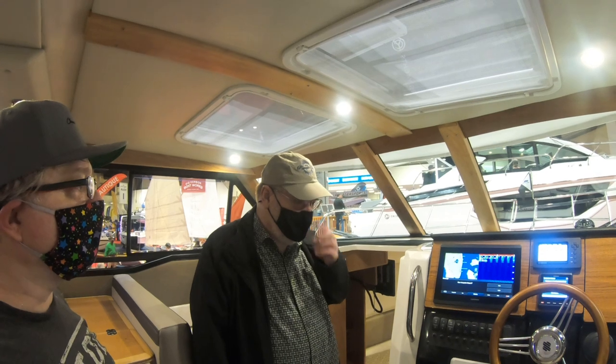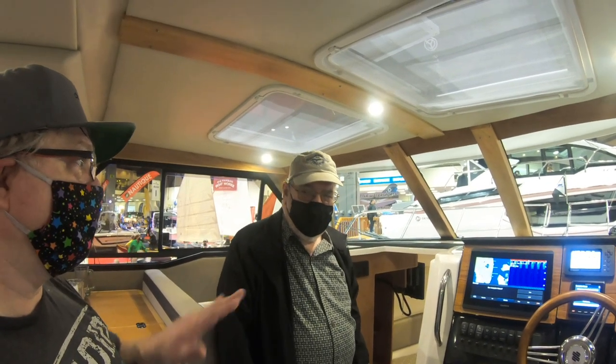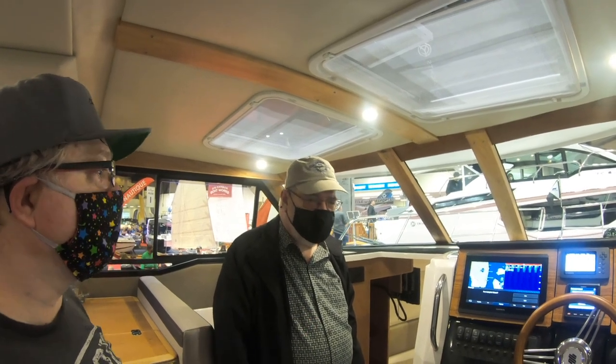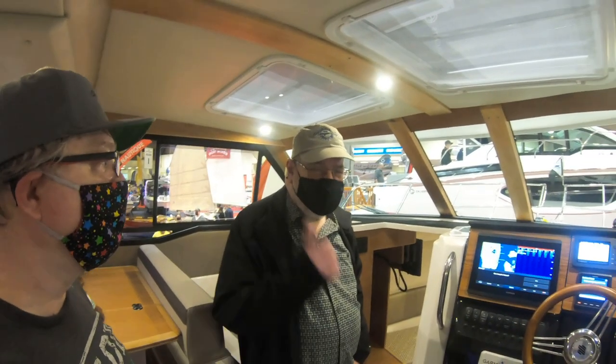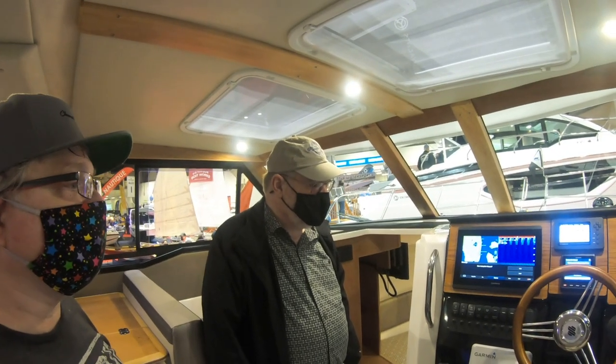Running two motors, the nice thing is the autoglide will help you get on plane quicker, and you won't have the port list that all of us single engines do. Every time I go to get up on plane, that boat wants to twist to port because of the standard rotation. You won't have that, because they're opposite rotations, so they'll cancel each other out.